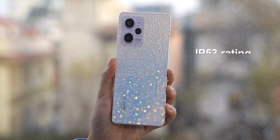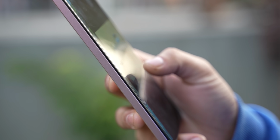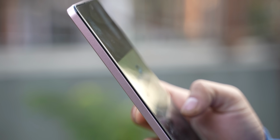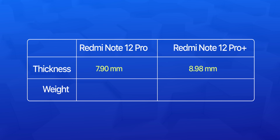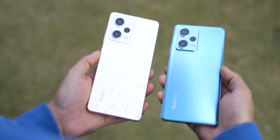It does not miss out on an IP53 rating or any other important stuff either, while Xiaomi even says this is the thinnest Redmi Note Pro phone yet. It's also considerably lightweight over the Note 12 Pro Plus despite featuring the same glass sandwich build with plastic frames.